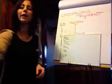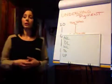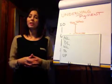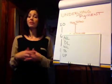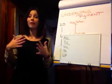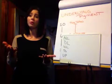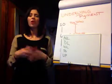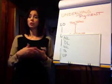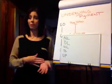Now, talking about underlying pigment, there's another time we would need to worry about the underlying pigment, and that is when we're depositing hair color. So when we're depositing hair color, let's say we have a client who we've highlighted all summer long, they're naturally a level 5, and we've highlighted and highlighted and highlighted, and they're probably looking more like a level 7, a level 8. Fall comes, winter comes, they're ready to go back to their natural shade. Now, could you just go and put a 5N on the hair? Yes, but a couple things might happen.